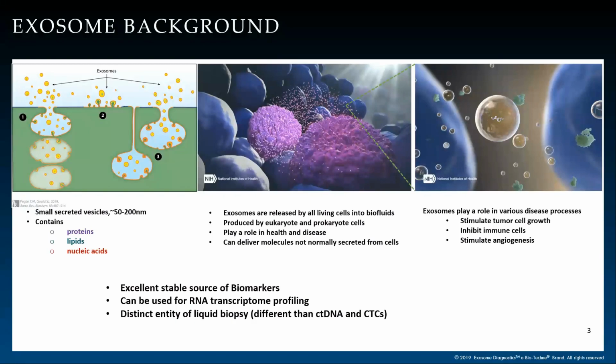When RNA and other molecules are incorporated inside the vesicle, they become very stable. So that's also one of the key hallmarks of a good biomarker. And it's a distinct entity of liquid biopsy that is very different than cell-free tumor DNA and CTCs and cell-free RNA.